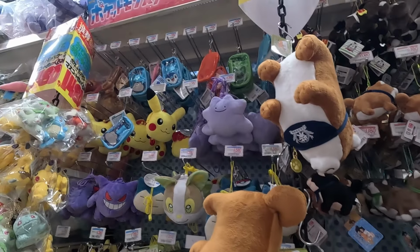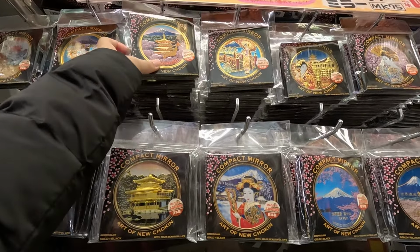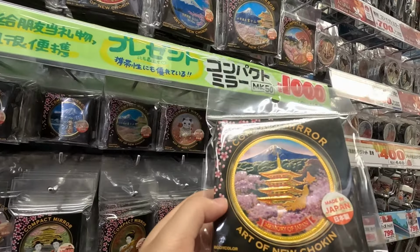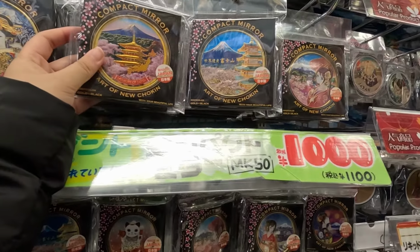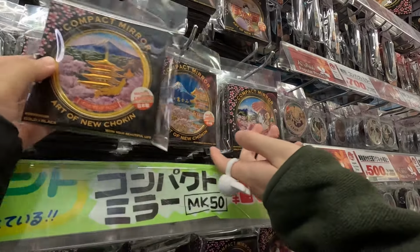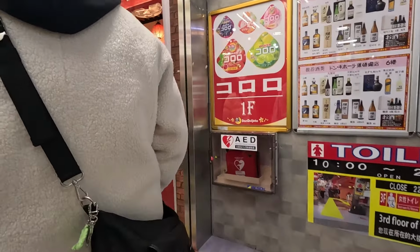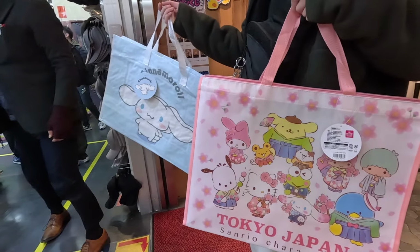This is the sixth floor. Gonna go back to the souvenir area. 1680. Compact mirrors. Oh, these are all mirrors. Should I get one for mom? Yeah, those are nice. This one looks nice. Or what about this one? Left or right? Right's more simple. This is cheaper. Yeah, those are cute. Let's get both.